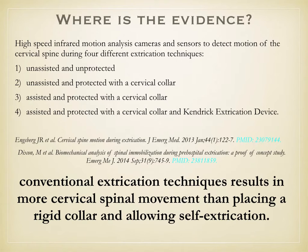So 4 different extrication techniques were looked at. So unassisted and unprotected. So patients got up, walked on their own to the ambulance. Unassisted and protected with a collar. Assisted and protected with a collar. And assisted and protected with a collar and an extrication device. In this case, they used the Kendrick extrication device.